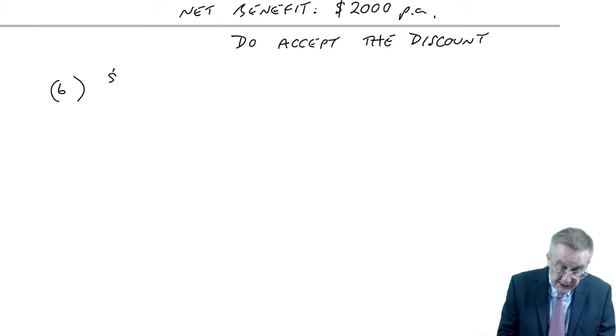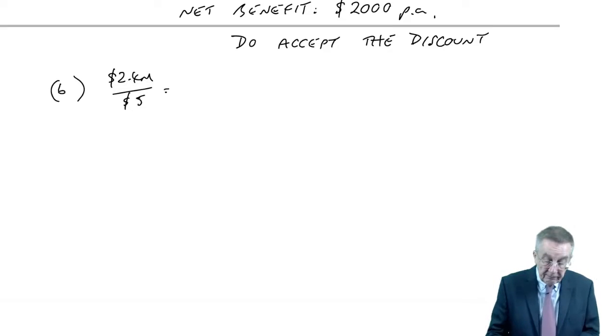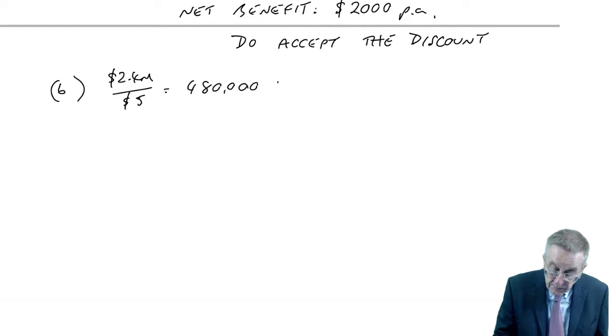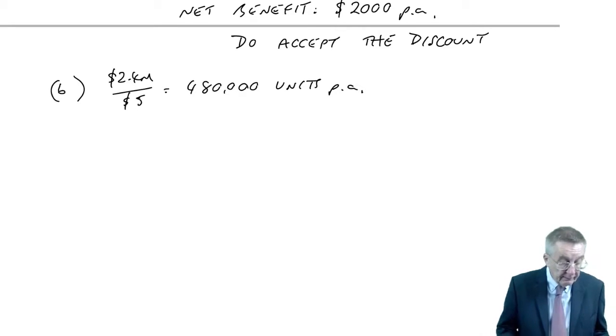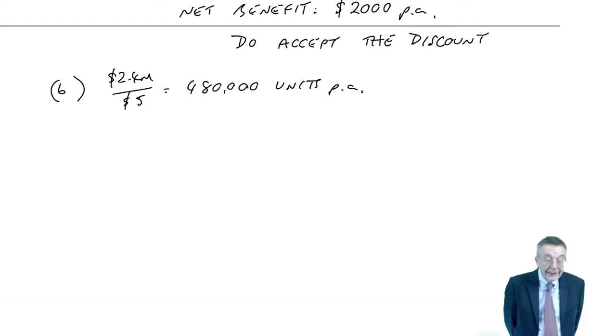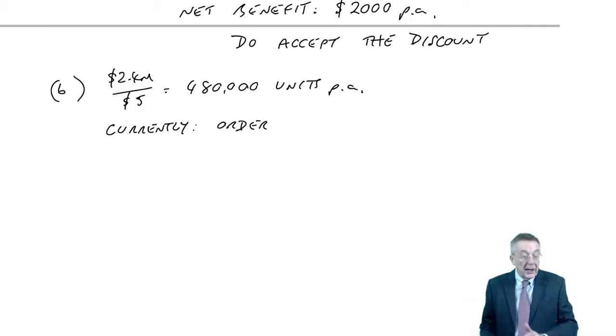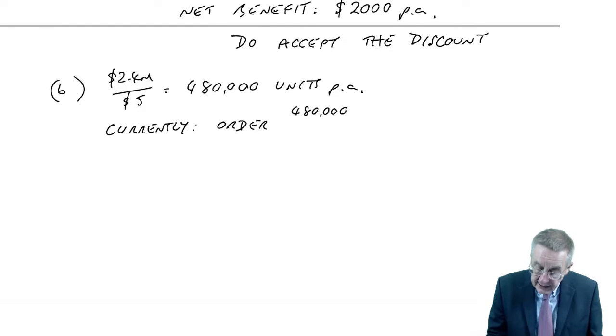So before I go any further, how many units is that? If it's $2.4 million and it's $5 a component, we're buying 480,000 units per year. Consumption is assumed to be at a constant rate throughout the year. We order components at the start of each month. So what are we doing at the moment? Currently, since demand is even throughout the year and we're ordering at the start of each month, surely we must be ordering 1/12, we must be ordering 40,000 each time.